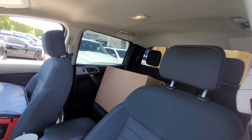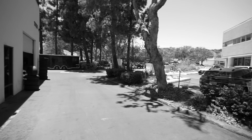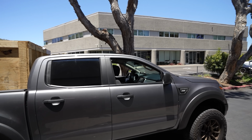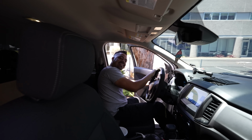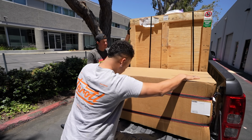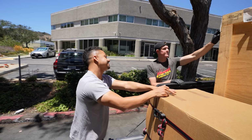Let's go to the shop and show the boys. What we got, bud? What is it? We got a truck with a big crate in the back, full of really good stuff. Best stuff. Yeah, let's go. What you got in here, bud? A lot of heavy stuff. We have a transmission and we have an engine. Right here, complete engine.